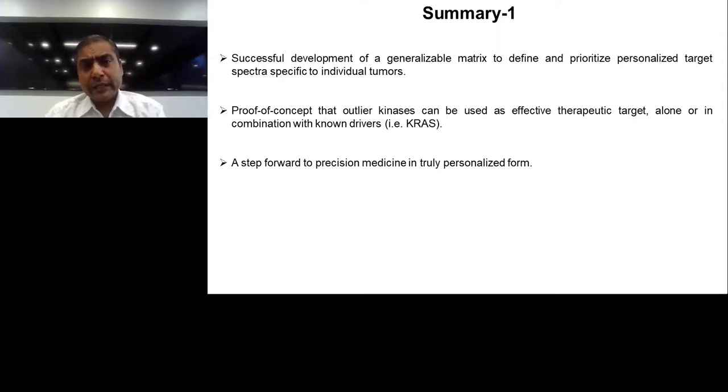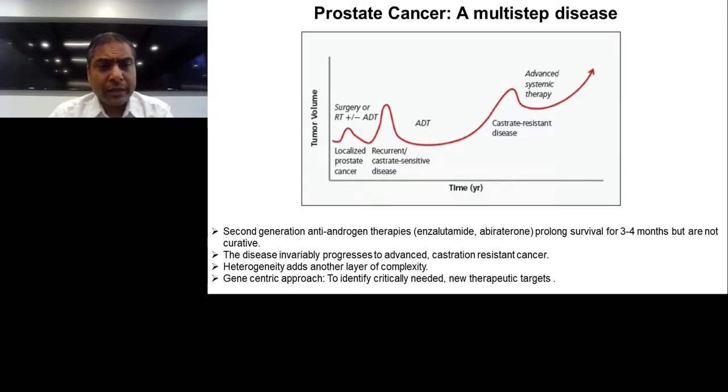So the next question is, what happens when a disease is much more heterogeneous compared to breast cancer or pancreatic cancer? For example, prostate cancer, which is known for its heterogeneity and is known to be a multi-step process. So typically what happens is when a patient is presented in the clinic with a rise in PSA level, he is treated with some form of a localized treatment, for example, radiation therapy, followed by which he experiences a decline in a biomarker called prostate-specific antigen, or PSA.